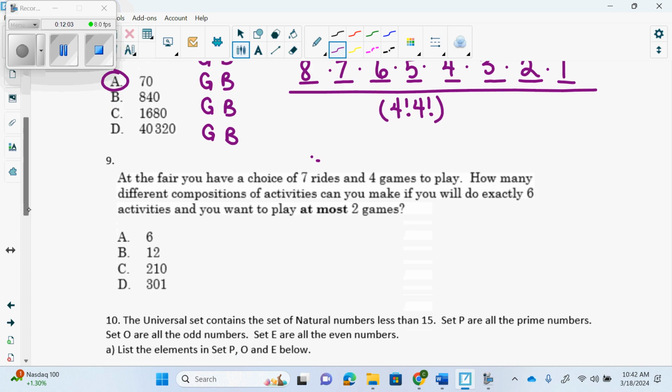At the fair, you have a choice of 7 rides and 4 games. How many different compositions of activities can you make if you will do exactly 6 activities? So I know I need to do 6 activities, no matter what, for every case.